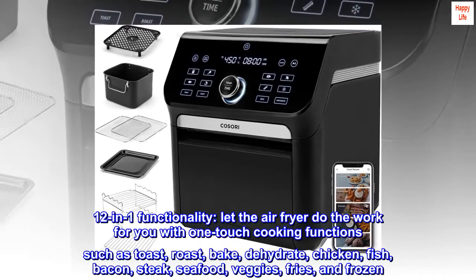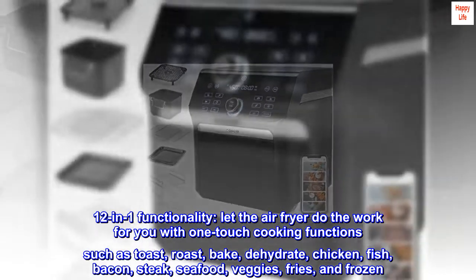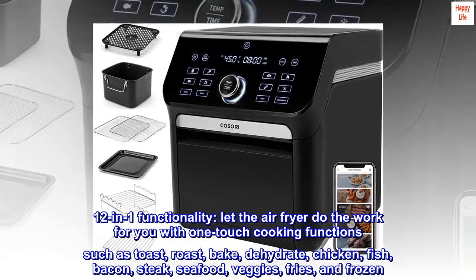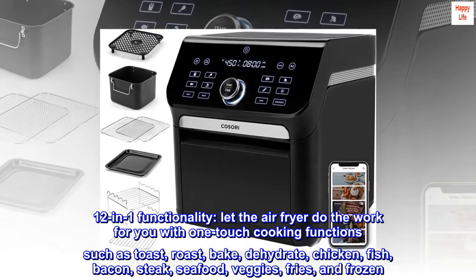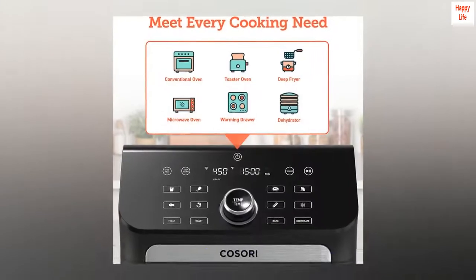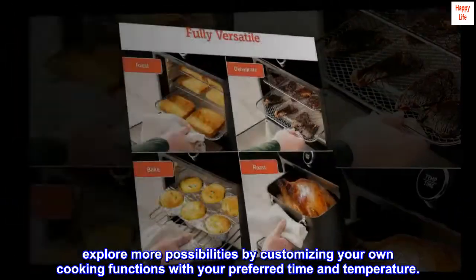12-in-1 functionality. Let the air fryer do the work for you with one-touch cooking functions such as toast, roast, bake, dehydrate, chicken, fish, bacon, steak, seafood, veggies, fries, and frozen. Explore more possibilities by customizing your own cooking functions with your preferred time and temperature.